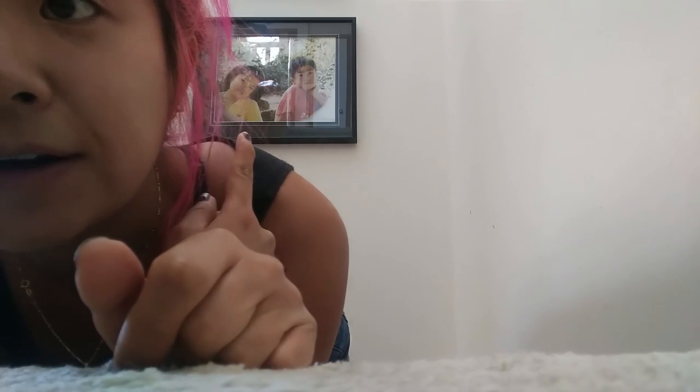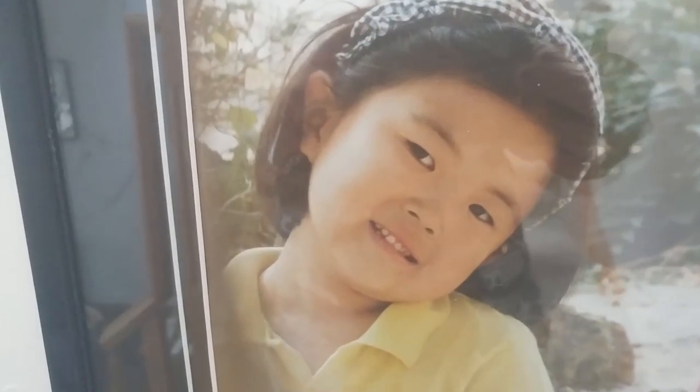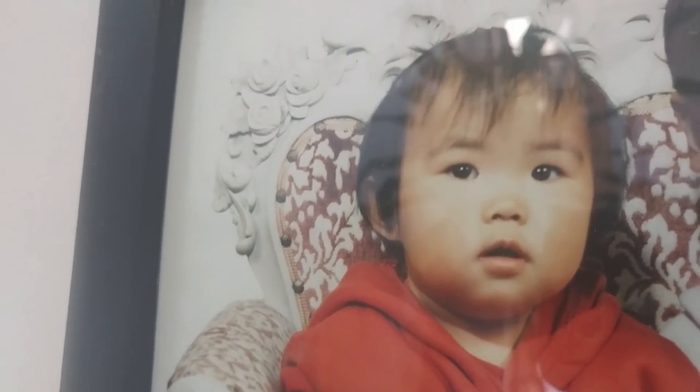Let me just put my phone down for a second. Hi there, and that's my little brother over there. Ain't he so cute right there when he was a little boy. There's my older brother. There I is, right here. That be me over here. Look at that fake smile I have on there. Do I look the same? Do I look different? I don't know. And that's me again when I was a little baby.